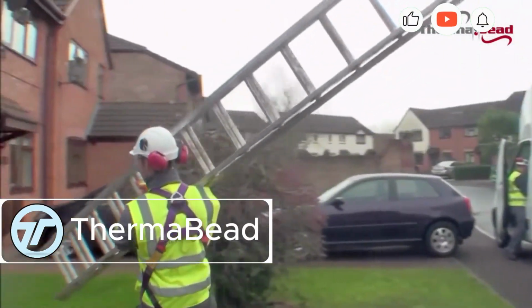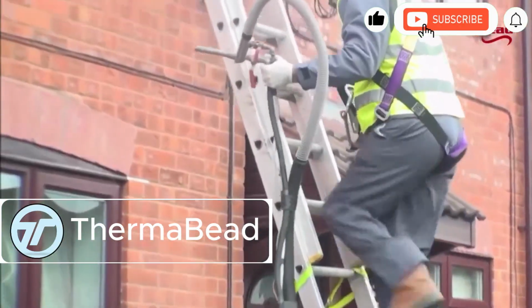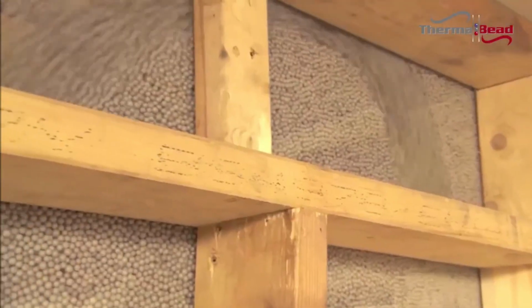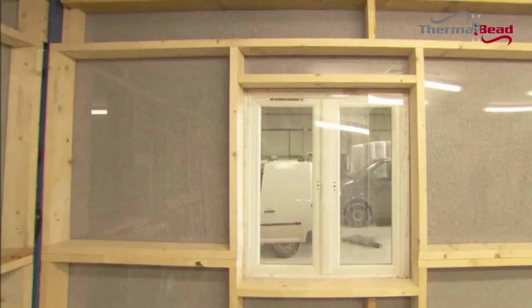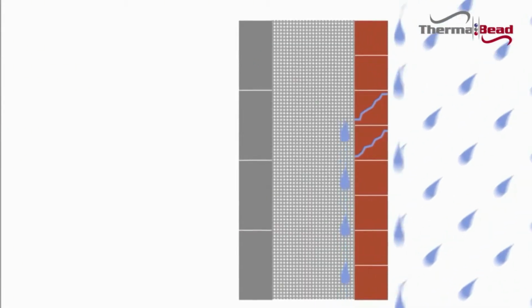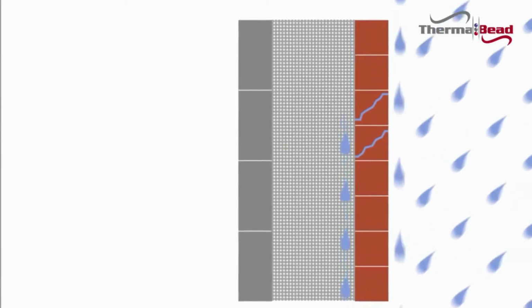Thermabad is a proven insulation solution made from expanded polystyrene beads, and it's been trusted in the UK for over 30 years. It reduces energy use by 30% and slashes heat loss by a staggering 70%. That's real performance you can feel year-round.